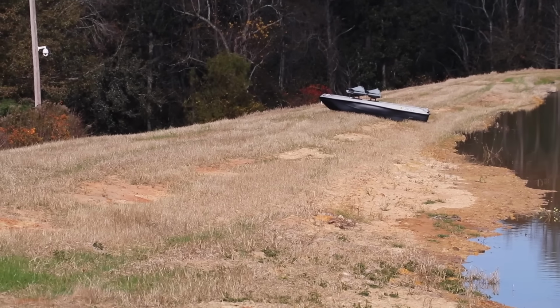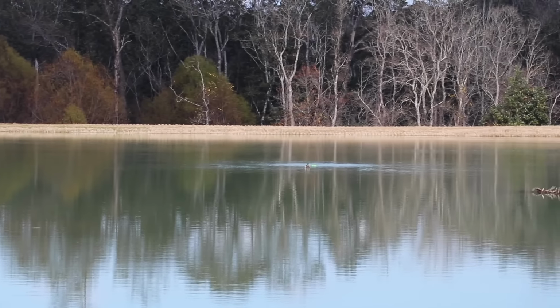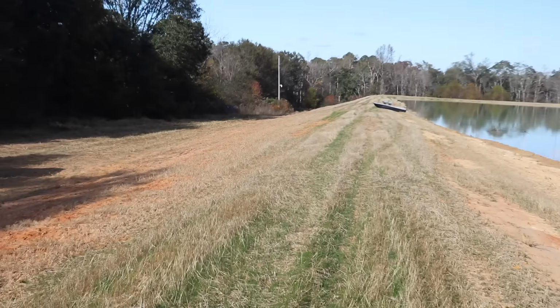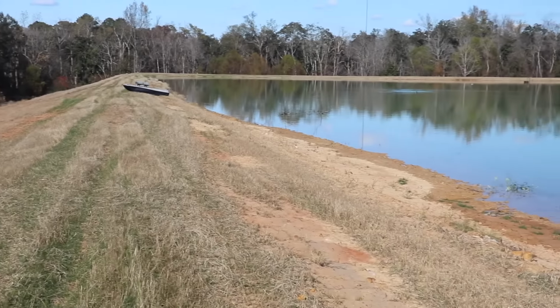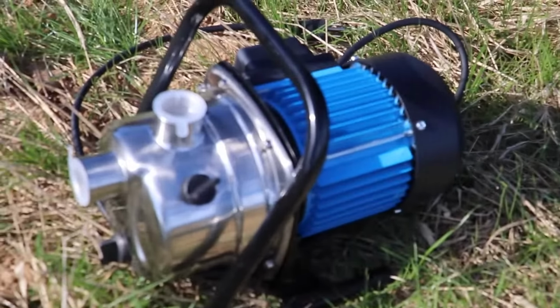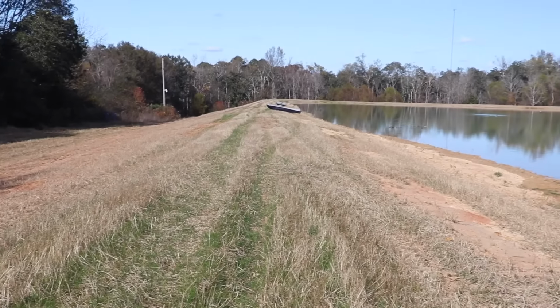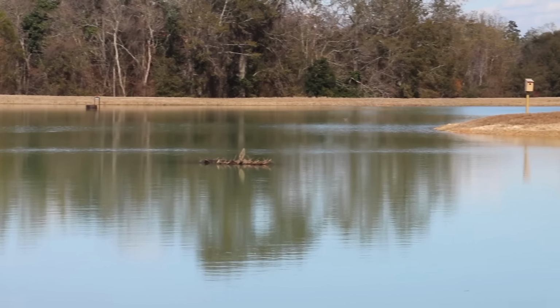The problem is I can't get the well water to go down the length of the dam and all the way over there on the back side. All the seeds are already there in place, all we need is water, and luckily we have a pond full of it. So I think I found a good solution. I went out and got this small pump, and I'm going to use it to pump water out of the pond to a sprinkler head, and if it works, we'll end up running an entire line of sprinklers down the pond dam. But here's my next problem.